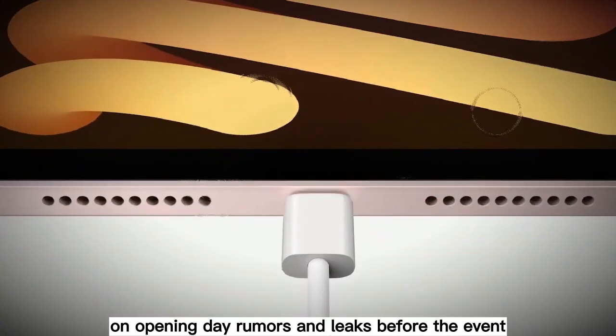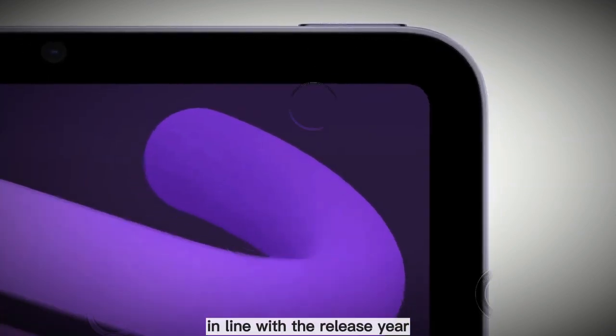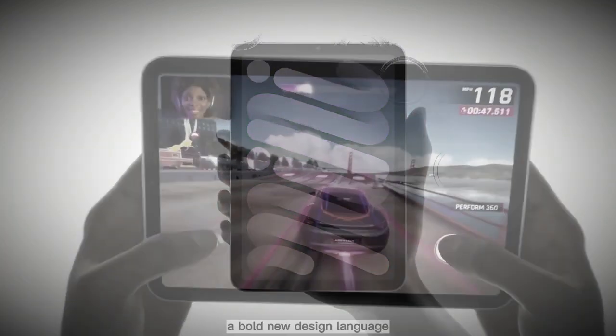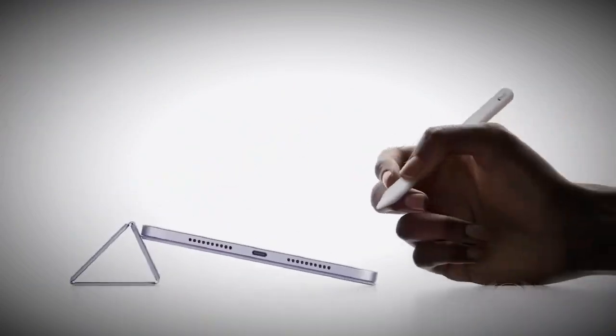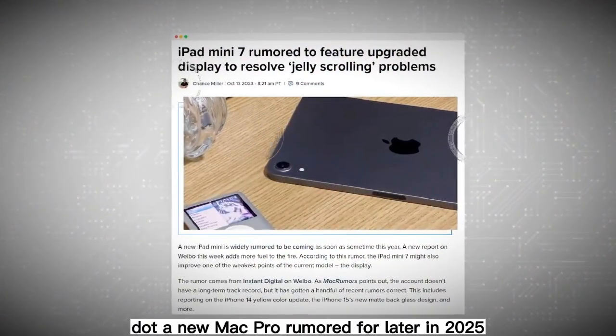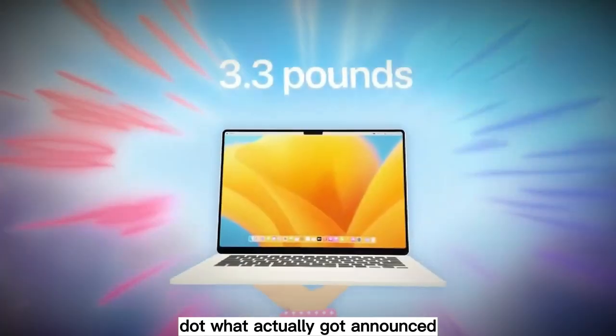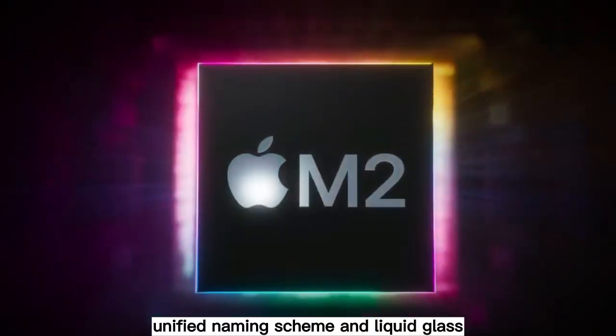Rumors and leaks before the keynote: speculation swirled around a unified OS naming in line with the release year, a bold new design language, enhanced AI and multitasking, particularly for iPad, and a new Mac Pro rumored for later in 2025. What actually got announced? Unified naming scheme and liquid glass.